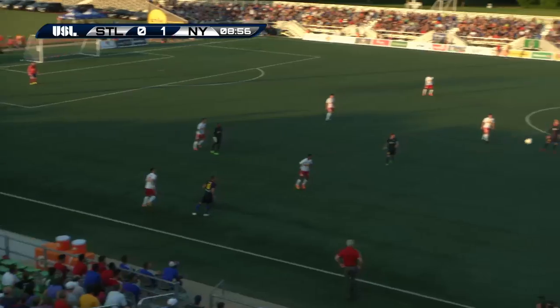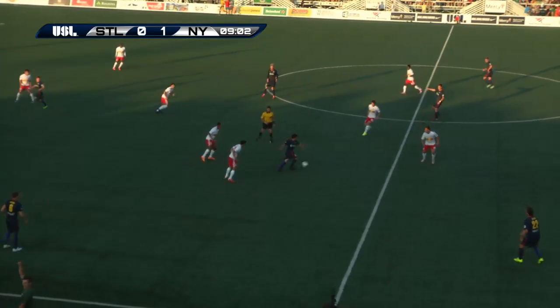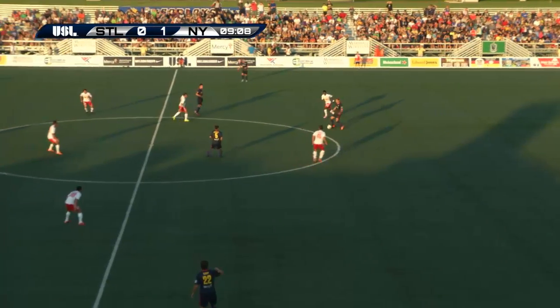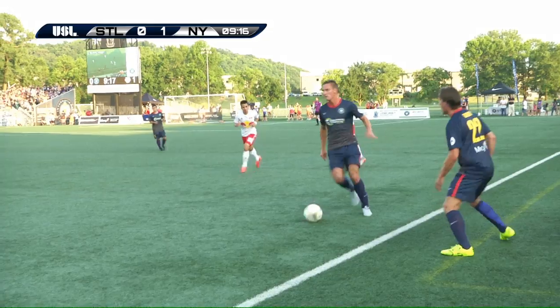New York with possession, ball over the top, headed down, and St. Louis has it again. Siasolka trying to cut it back. He'll play it back through his defense. Now 7 gone here in the first half, and now it's coming to the near side, and too much pace on that one maybe, but it is run down by Fink, the Edwardsville native.